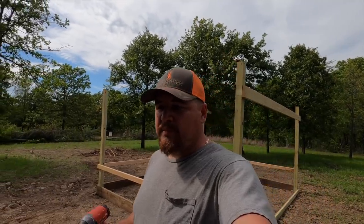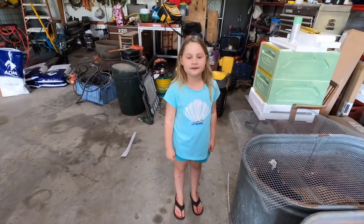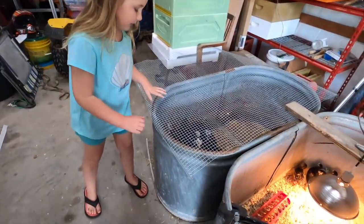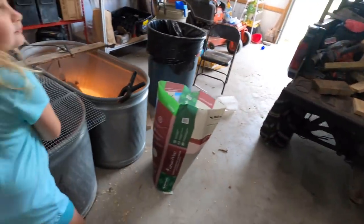All right, so I'm gonna go recharge my batteries, get a quick cold drink, and see if I can get the kids to help me get those turkeys loaded up and put them over in the new hutch. Okay guys, I got little Kaya May. She's gonna help me. We're gonna catch these big ones and we're gonna put them in the crate in the back of the Ranger. Hopefully they don't fly out.